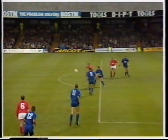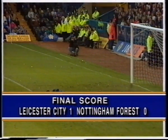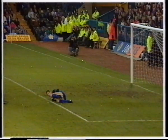He does brilliant here, Collymore. Checks to go on with it, shapes a nice little ball into Webby's path. And the one thing Webby's still got is he's got good feet. I fancy Webby to score there, I must confess.